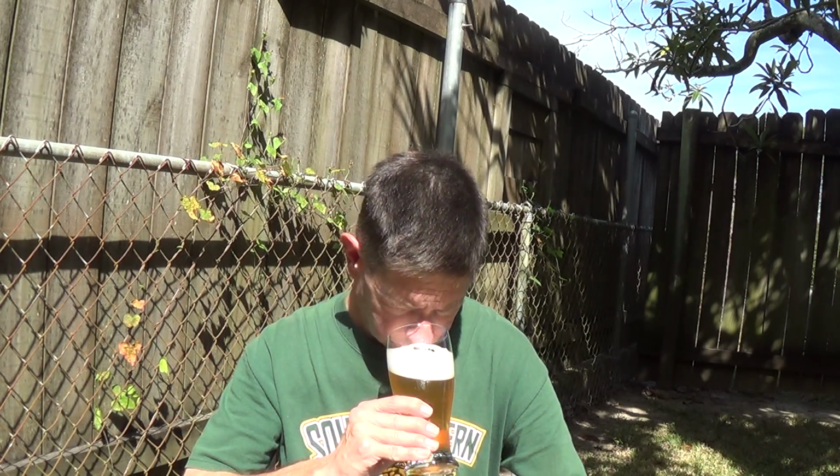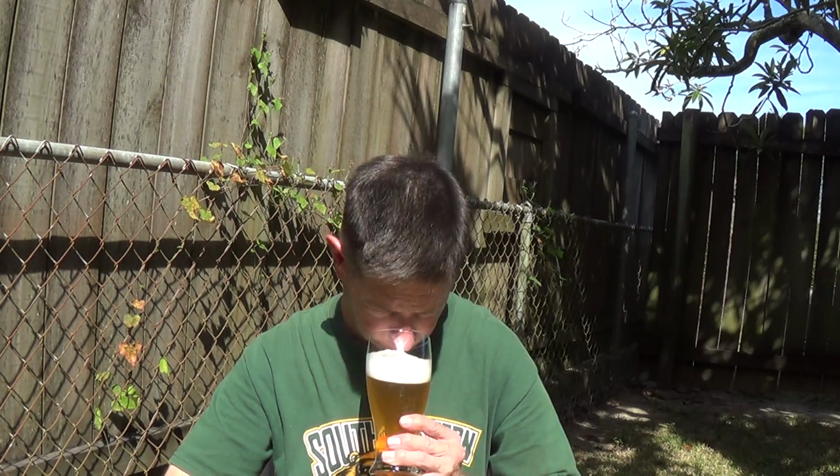It smells bready, barley malty, kind of pungent, yeasty, and a little citrusy, a little bit like maybe tangerine skin. If you opened up tangerine skin and popped it where it squirted some of the juice out of the skin. It smells nice. Let's go with the taste.